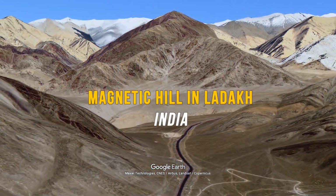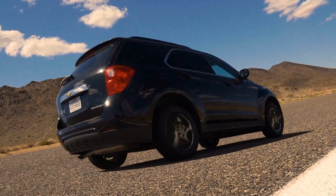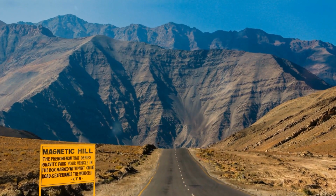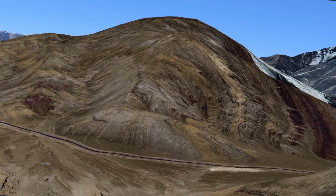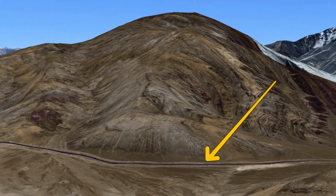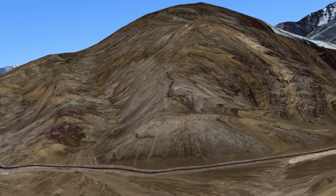Magnetic Hill in Ladakh, India? The ultimate mind-bending road trip destination? Here, you can watch objects and cars roll uphill like they're stuck in some kind of magnetic vortex. It's an optical illusion that occurs thanks to the sneaky slopes and general layout of the area. The road might look like it's going uphill, but it's actually a downhill road in disguise, playing tricks on your brain like a mischievous magician.